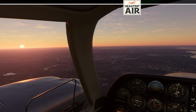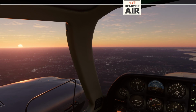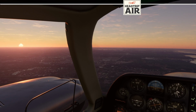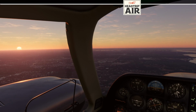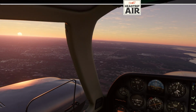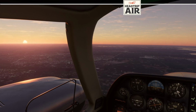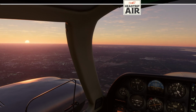Down there, town Amersfoort. Right there, to the left. I think I'm going to drop my nose a little bit more.